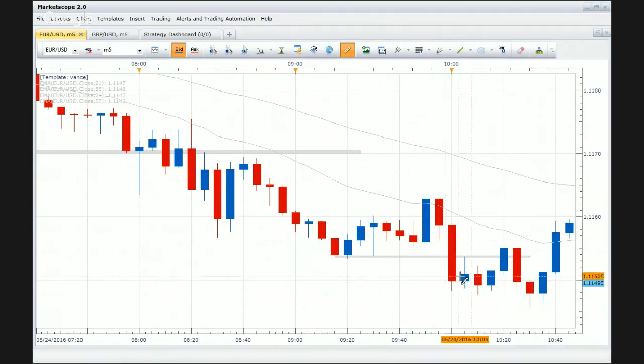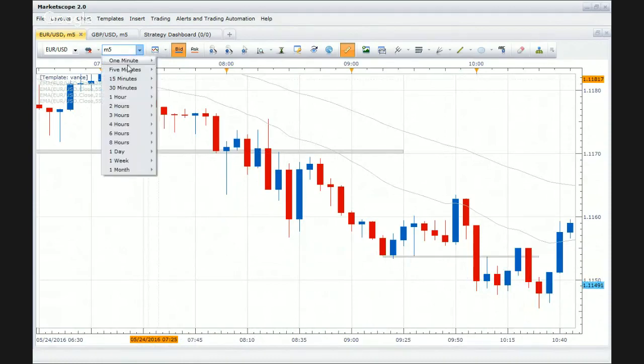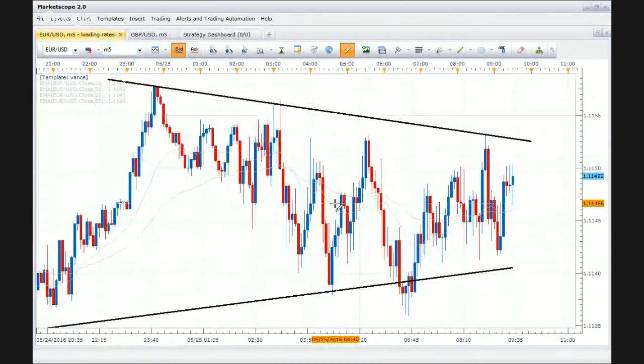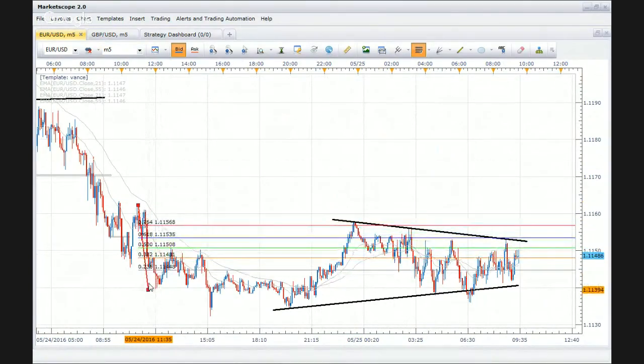That one is 10. So let's reset this to 5 so we can see better. We'll zoom out. So we just end up with these little choppy moves. This one here looks a little bit stronger as it comes out of here. Right here. How big is that? 20. So yeah, let's zoom in on this one here.